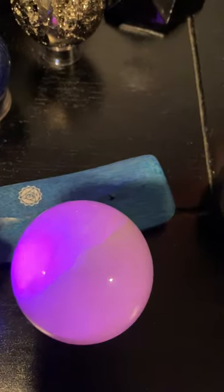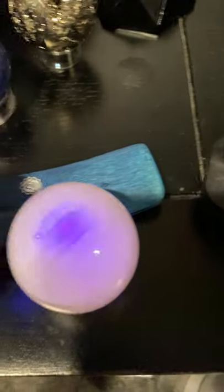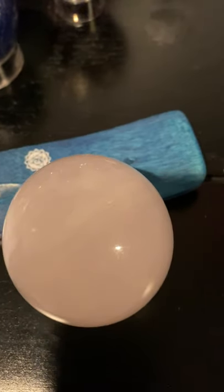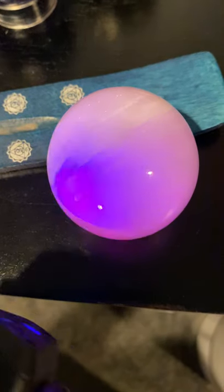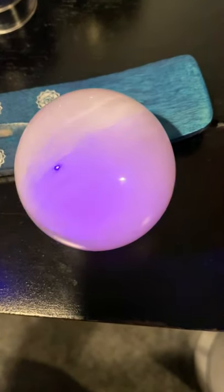I don't know if I can do this. Hopefully this works. But it's UV reactive. There you go. And it's pink. It's kind of like a light pink, but when it's UV, it's all pink. So I thought that was really cool. If you have a party with the UV light, it's gonna be pretty cool.